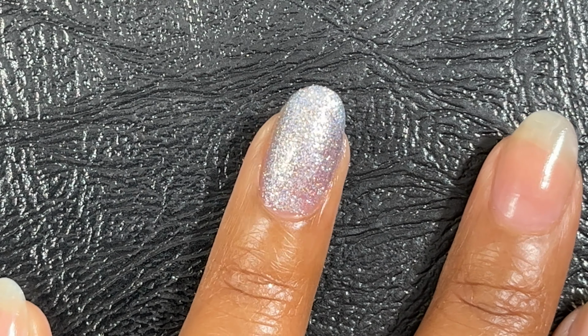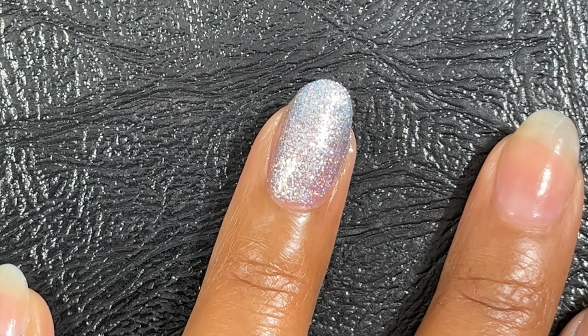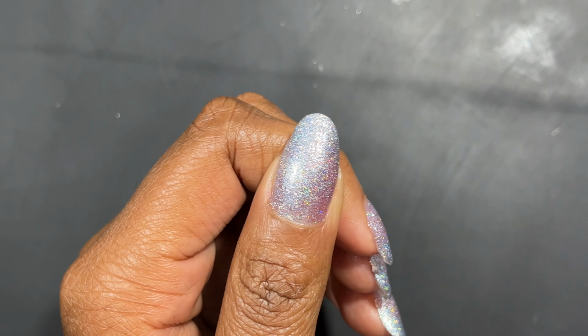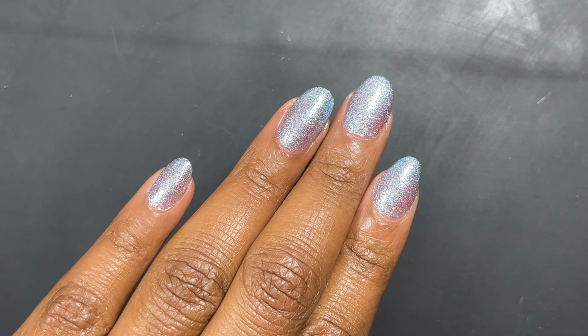Yeah, not my favorite. Since this nail polish is packed with so many flakes, it is a little bit more challenging to remove. And you can see on this video, you can still see my nail line underneath the nail polish even after 3 coats. So, yeah, this one was a little disappointing to me.